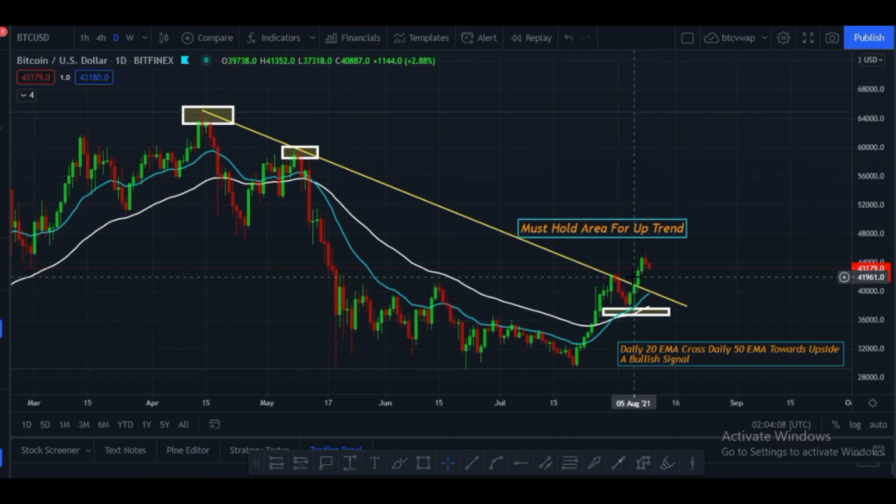And here you can see Bitcoin price broke this and the crossover of the 20 and 50 weekly exponential moving averages towards the upside, and now it is at this area, a strong support zone for Bitcoin, and the next support zone is at the $42,000 price area, and this area, $40,000.